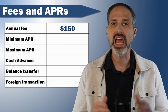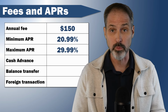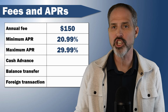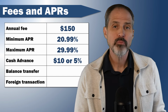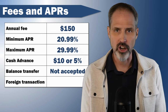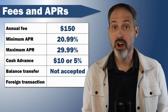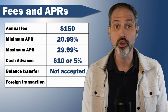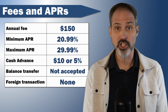The Surpass card's APR ranges from 20.99% to 29.99%. If you want to pull cash out of the card, they also charge a cash advance fee of $10 or 5%, whichever is greater. If you are looking to move your credit card balances, this is probably not the card for you. The Surpass card does not offer balance transfers. If you travel abroad regularly, you will want a credit card that does not charge when you use the card out of the country. This card will not charge foreign transaction fees.